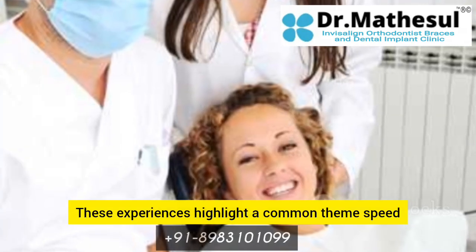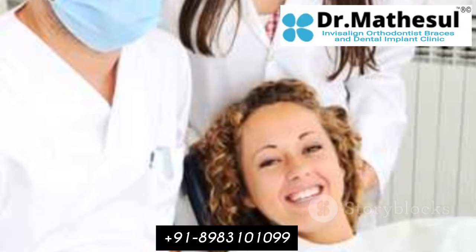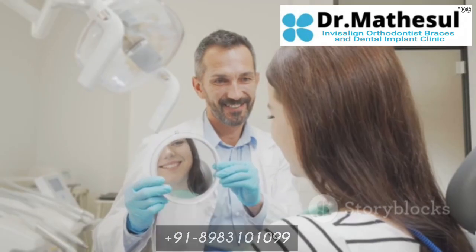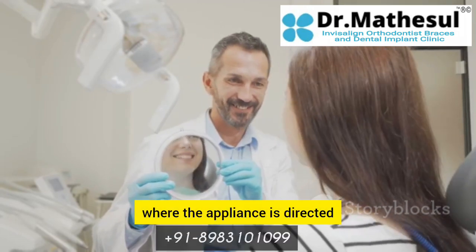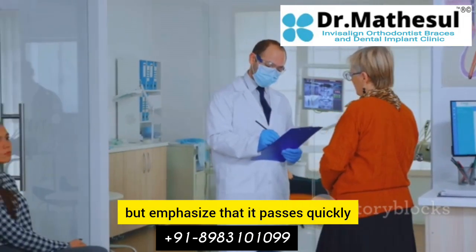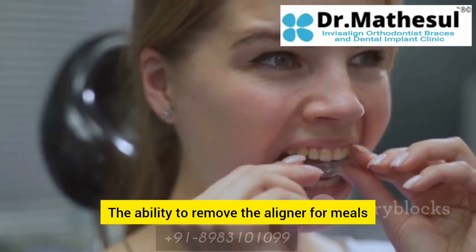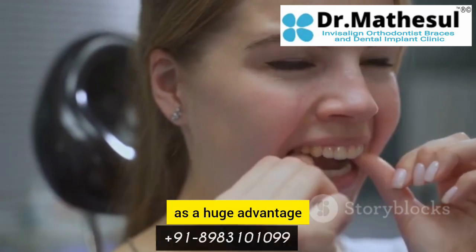These experiences highlight a common theme: speed, convenience, and life-changing results. Patients consistently praise how quickly they see changes, which keeps them motivated to wear the appliance as directed. They talk about the initial adjustment period, but emphasize that it passes quickly. The ability to remove the aligner for meals and important moments is universally cited as a huge advantage.